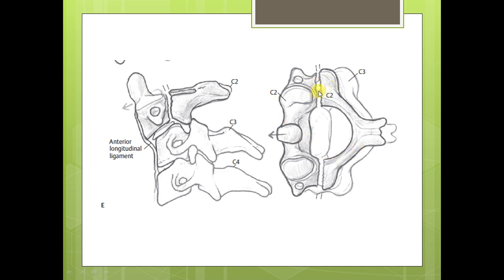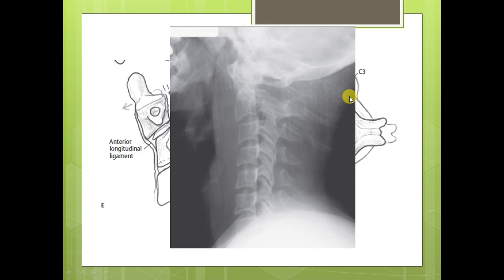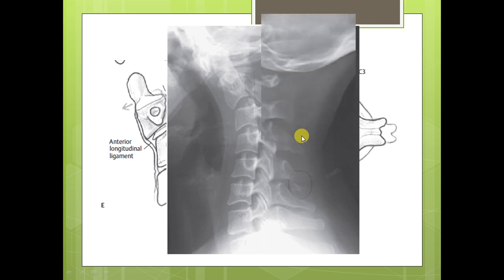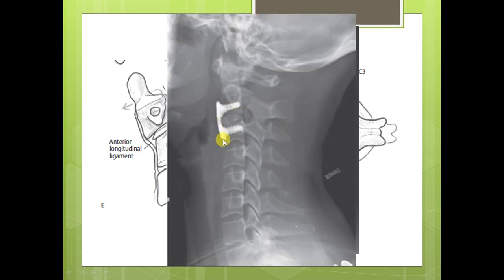In CT, the type 3, C2 is displaced anterior in relation to C3. Here there is some radiolucency here, but everything is okay. I can manage him conservatively. At the same time I did flexion extension X-ray, see how it is displaced and the facet dislocation is more apparent here. So it is a fracture dislocation. Usually this needs operation. Other parts are as usual managed conservatively successfully. So the surgeon prefers to do C2, C3 fusion but anteriorly.